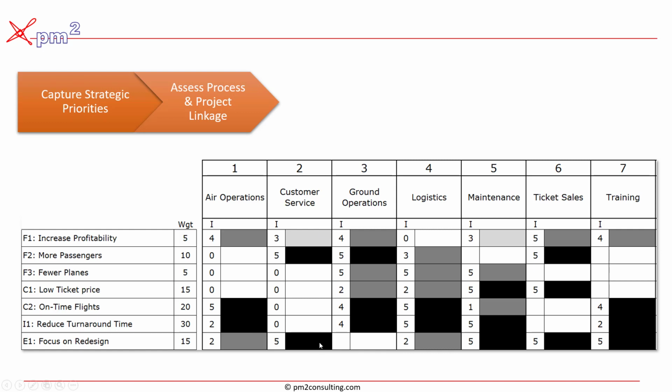These black squares represent where there are more strategy points at play. And so as we develop OKRs, it's clear where we need to develop them. It's also clear how they link cross-functionally.